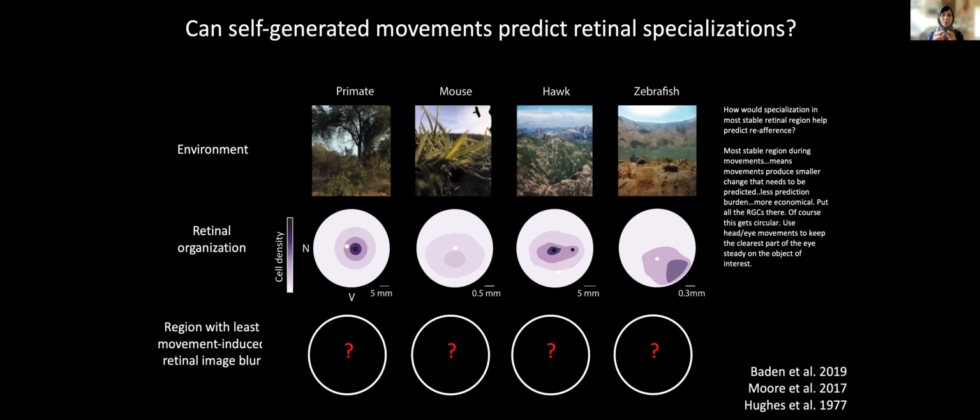So let's talk about a specific example. We'll go back to the species-specific retinal organization case again. Most previous attempts, not all, but most, to explain the retinal organization have invoked sensory inputs produced by the natural habitat. But these are hard hypotheses to test because it's hard to measure sensory inputs produced by an animal's natural habitat if you're in the lab. But it's easy to measure sensory inputs produced by bodily movements.